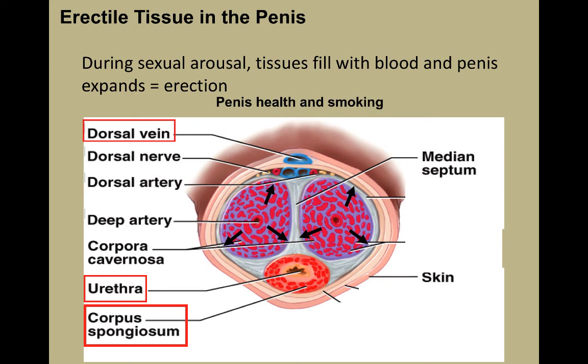Stress, smoking, and age can reduce the blood flow or reduce the elasticity of the arteries, which can affect erections. This is commonly called erectile dysfunction, and it's been estimated that 60% of doctors' visits related to ED are stress-related issues.